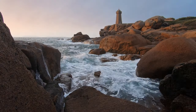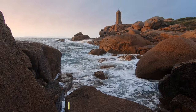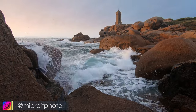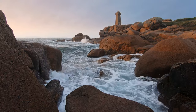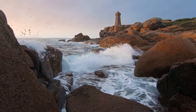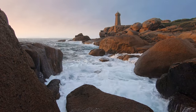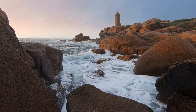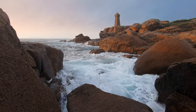Our trip through France, of which I already showed you two videos, continued and we went up to the Côte de Granit Rose, where I wanted to photograph the famous lighthouse of Ploumanac'h. When photographing such a popular location, the only chance to come away with a great photo is to get some special light, and the day we arrived didn't look like this would happen because of deep coastal clouds that took away all color from the landscape.